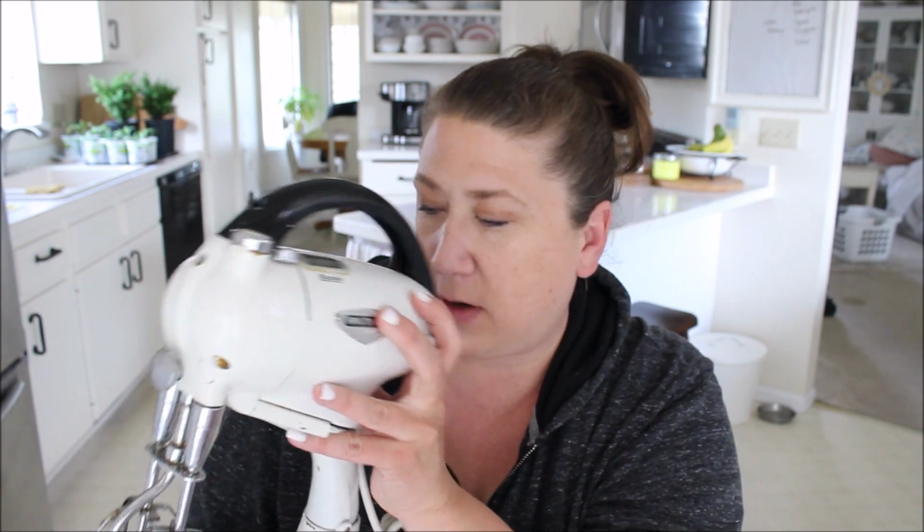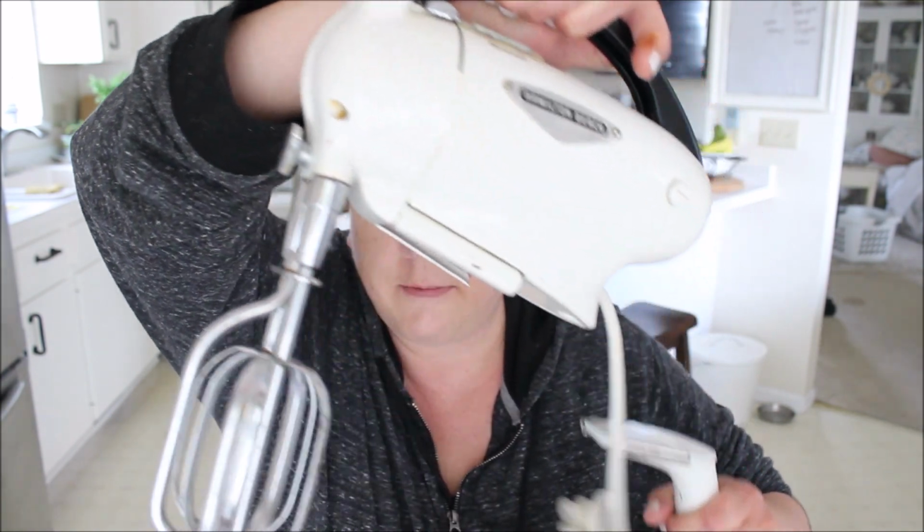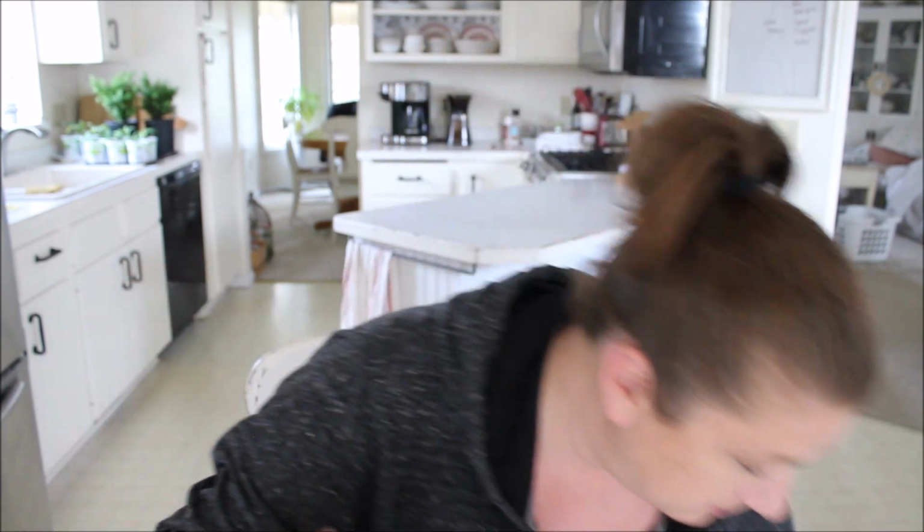This thing is heavy. I'm having a hard time holding it. It is by Hamilton Bay, which is so cool. And I just figured out that it comes off of its stand. I've had it in my house sitting on my counter for like 3 days now. So if you pull this here, it comes off of its stand. That is so cool. So anyways, I just think this is the coolest thing ever. This is a lot easier to hold out. So I love it. I love it so much.